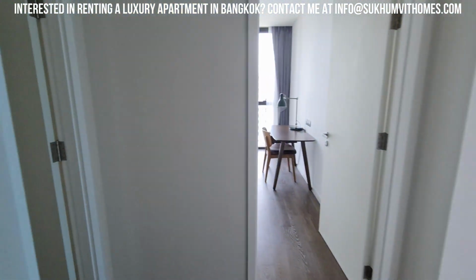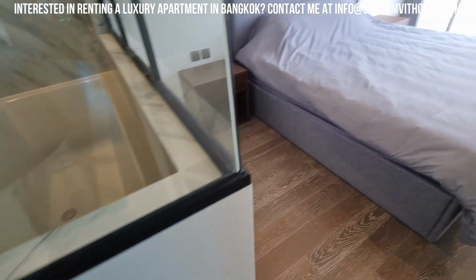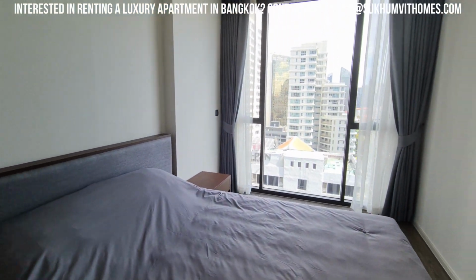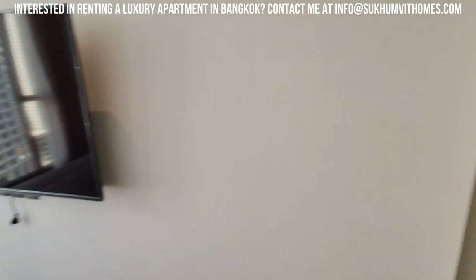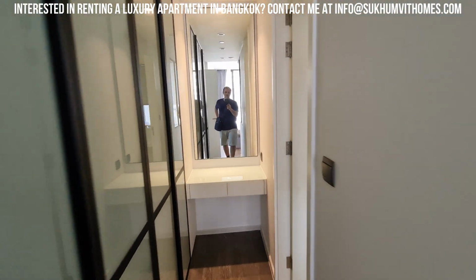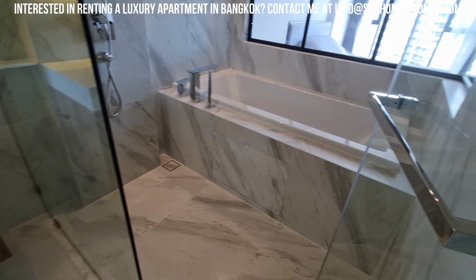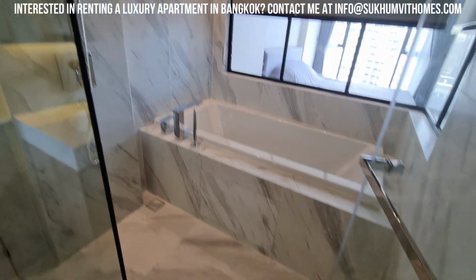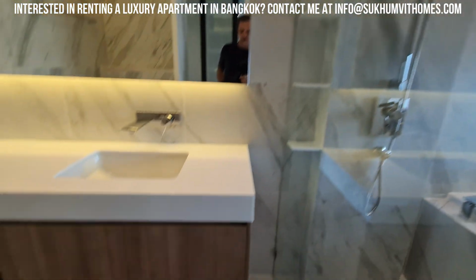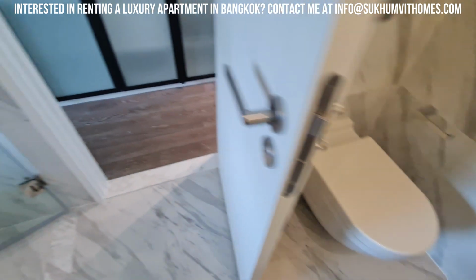Yeah, it's almost like opening Christmas presents, right? I really love when I have the opportunity to see a new room or a new building. Yeah, as you can see, I'm not wearing a mask because when I'm inside here, I don't have to social distance myself, right? Yeah, I already made a video for Sukhumvit Homes, so I will link it in here as well, so that you can have a look.